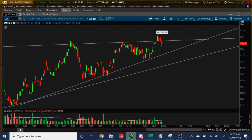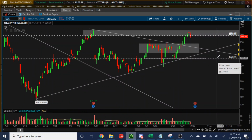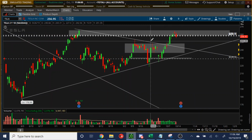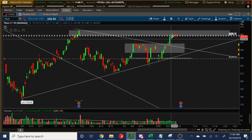I want to move over to Tesla here, which was my top pick from last week, and guys, just check this out. Called it out after this 10-11 day on the weekend. And the next 4 days skyrockets 7%. So you guys can see the importance of weekly closes over or under trend lines acting as breakouts.